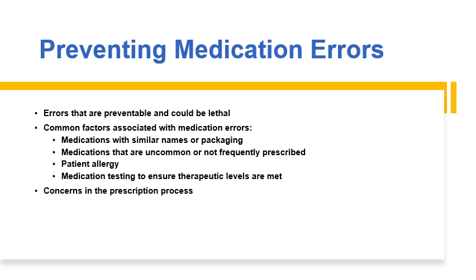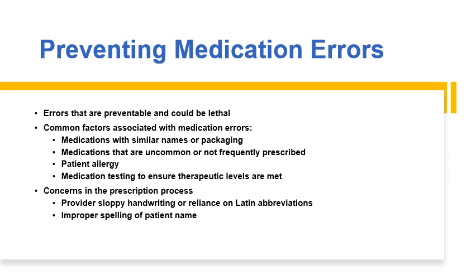Some concerns in the prescription process. These are some things that could come about, and errors that, again, could all be prevented. Sloppy handwriting or reliance on old Latin abbreviations. There's been a move away from the Latin abbreviations, so make sure that everyone's familiar with the appropriate abbreviations. Improper spelling of the patient's name. Lack of electronic digital prescribing capacity.